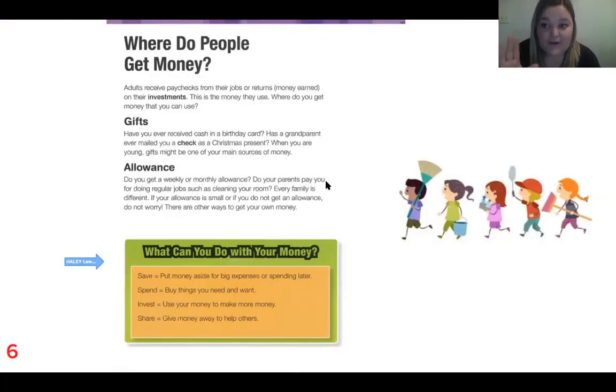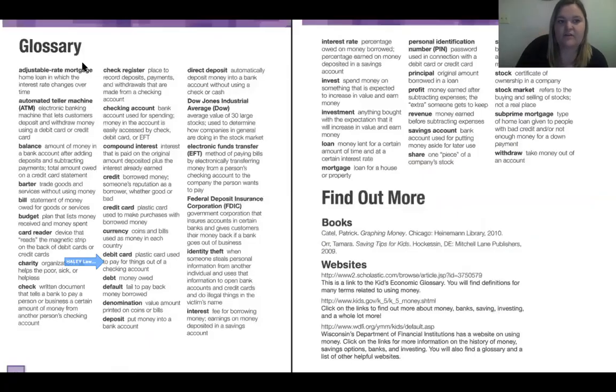Now, I wanted to pause for a second because we had two bold words on this page. And one of our focuses today was using that glossary. So I wanted to check and see, can we find investments and can we find check in our glossary? So if you haven't used a glossary, it's alphabetical order, so it's really easy. Check comes first in our glossary. So I'm gonna check A, B, C. Oh, here's check. So a check, a written document that tells a bank to pay a person or business a certain amount of money from another person. So if you get a check, it's made out to you and it's basically saying, hey, I want to give Mrs. Lawson this much money.